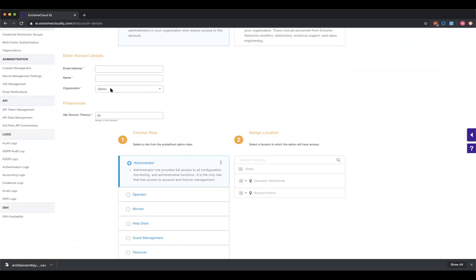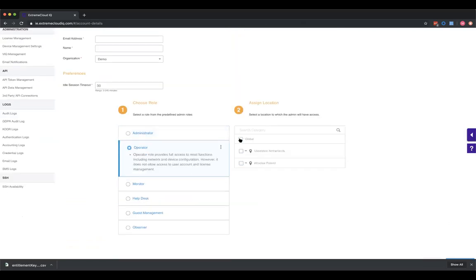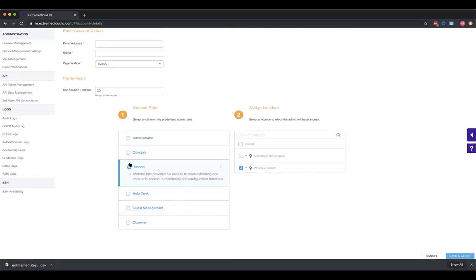So we can create a new admin in the organization demo, and it's an operator, and it's only located in the Netherlands or in Poland, for example. Or we can create a monitoring account so they can see only the access points and the devices connected to the Poland location.